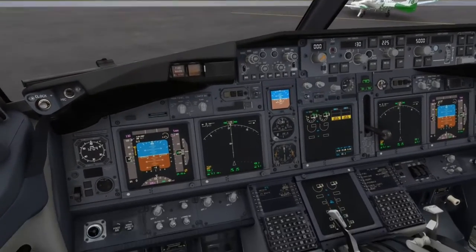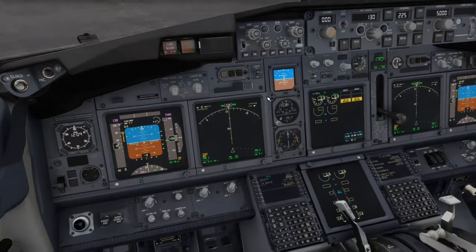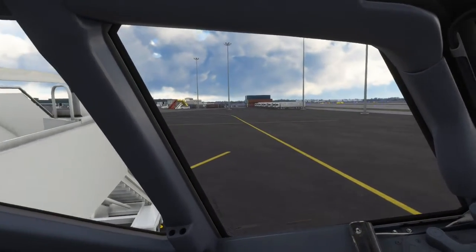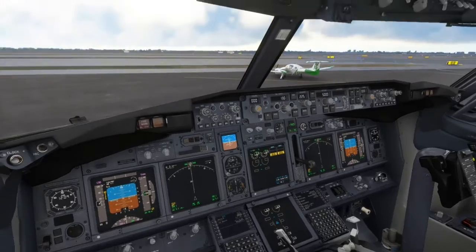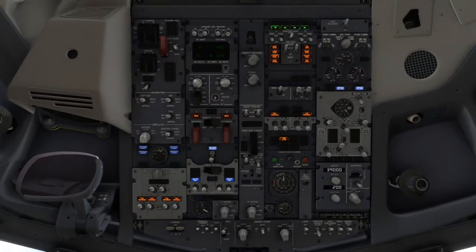For me, the display kind of looks a little faded, but we'll see how the rest of the graphics and things look around us as we proceed. Now I have inputted our weight and fuel information into the computer. So what I'm going to go do right now is head to this overhead panel. I am going to turn on this fuel pump over here, and I'm going to start the auxiliary power unit.